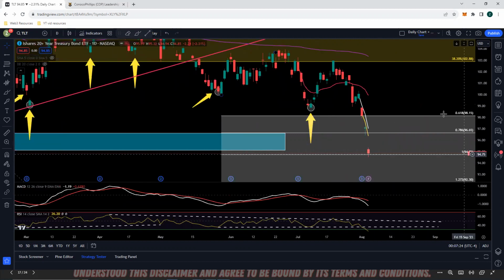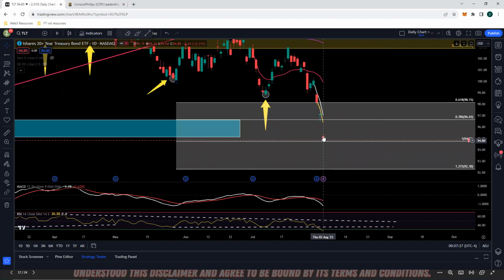So for right now, 94.73 is still that important level. If we break below there and flip this level from support to resistance, 92.30 is going to be the next target area.